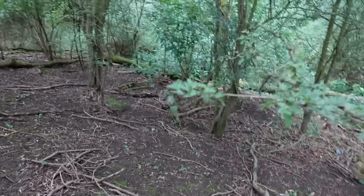Okay, let me run back and grab my bag, and then we'll get across there. Okay, so we've crossed the field, and I've come into some woods thinking this was where the other portal is, but it isn't. But I found the air shaft. So there you go. Look, blue brick. Can you just see it through the foliage?